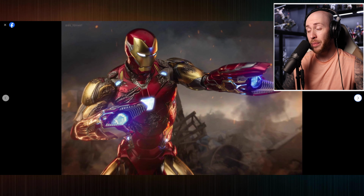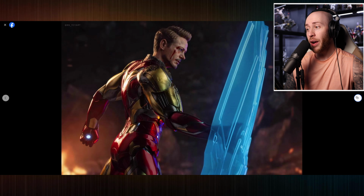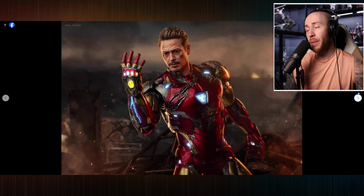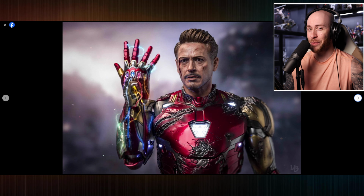Very cool suit. I love the Mark 85. It doesn't get to do all that much besides doing the actual eventual snap in Endgame, but still, very cool head sculpt. Love the armor design, battle damage, super iconic moment, maybe the most iconic moment in the MCU for most fans. And it's Iron Man. It's where it all started and it's where it all ended. So I think it's got to be worth it.